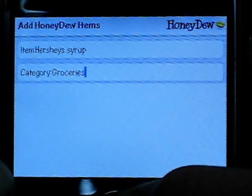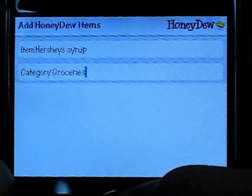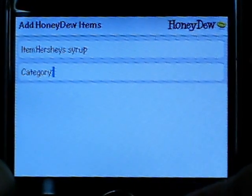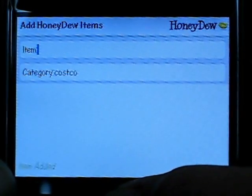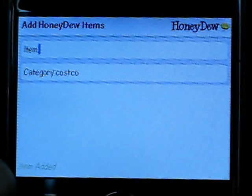If I click the matching item in the list, it will take me down to the category. Since groceries is in the correct category, a single backspace clears it out. I start typing Costco, and HoneyDew again shows me a list of possible matches limited to previously used categories. As soon as I click or hit enter, the item gets added to that list. Now I can hit escape and get back to the list if I want.